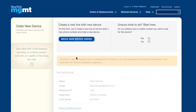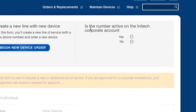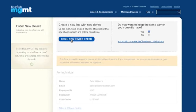You'll notice that the top of this form can display a series of yes-no questions. These are here to help guide uncertain users to the right form. If they don't necessarily know the difference between a port, a transfer of liability, or a new line of service, these questions help ensure they submit the right request. Of course, if you're like Peter and know you're in the right place, there's a button to skip that step and jump right into the order.